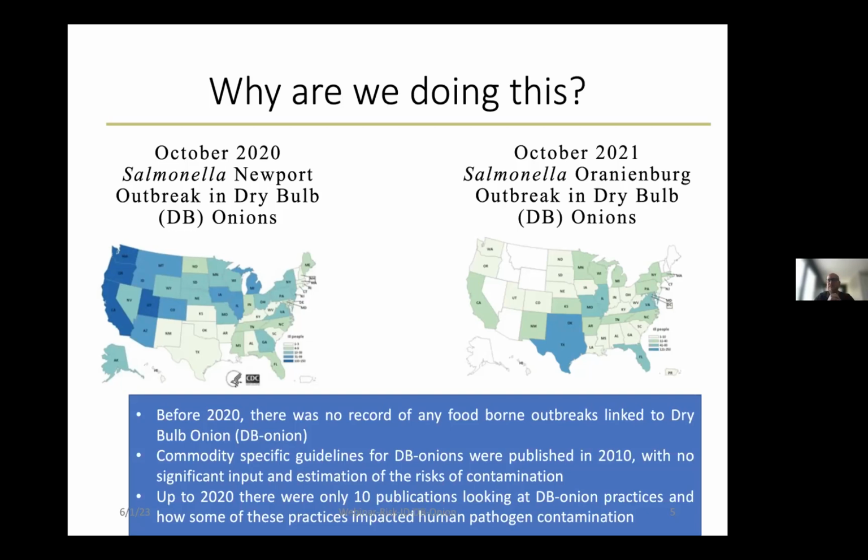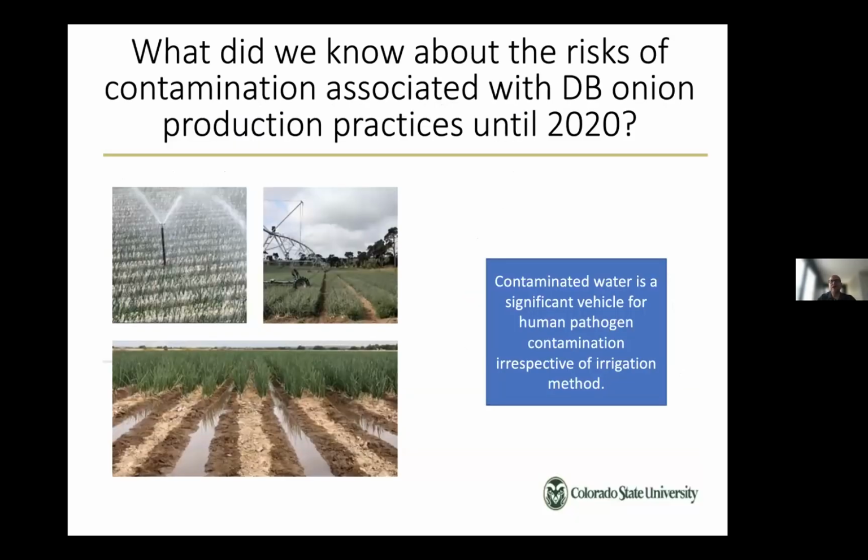But we personally think that there's quite a bit of additional information to risk assessment and trying to understand the risks at the farm that can lead to contamination of the onion and then to the consumer. And so with this research, what we've been trying to do is shed light a little bit on that aspect of things, okay? So what did we know about the risks of contamination before the outbreaks, okay?